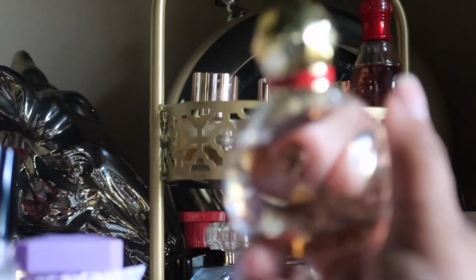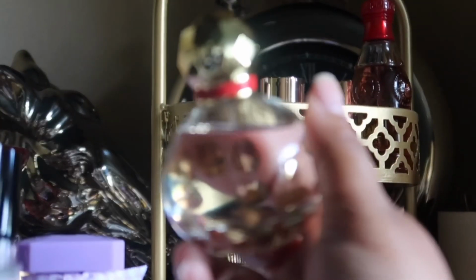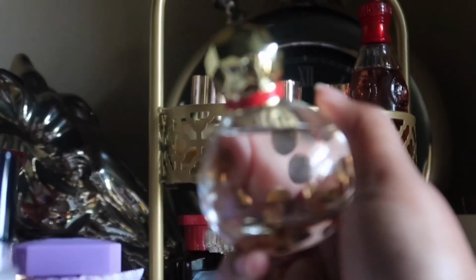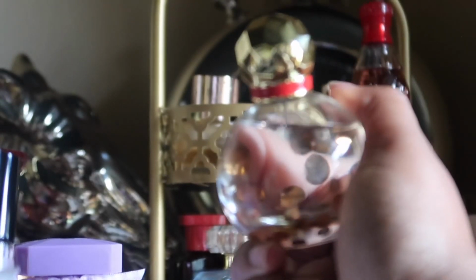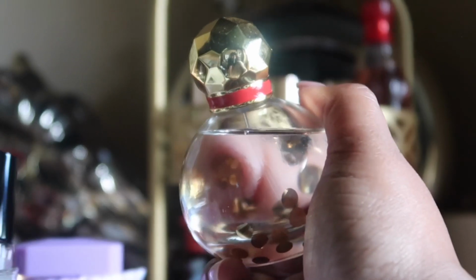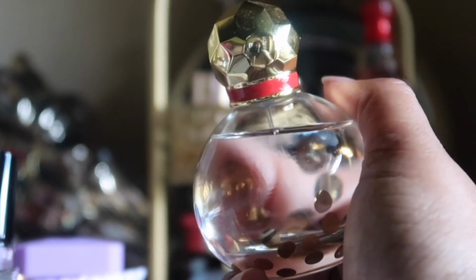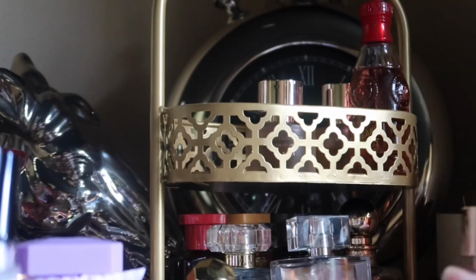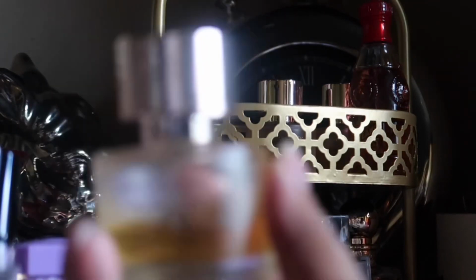This right here is Twirl by Kate Spade. This is a perfumey watermelon type of perfume. I did pick this up from TJ Maxx, I believe. This is one that kind of gives me more of a mature watermelon. So if you're into that, this is definitely for you. It's like an okay perfume to me. It does smell pretty expensive though. So if you like that type of vibe, then definitely check that out.